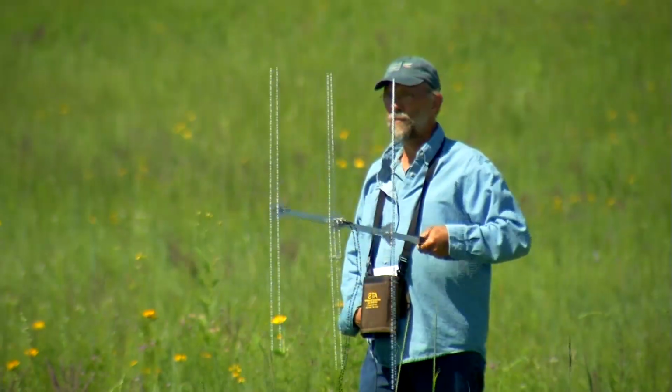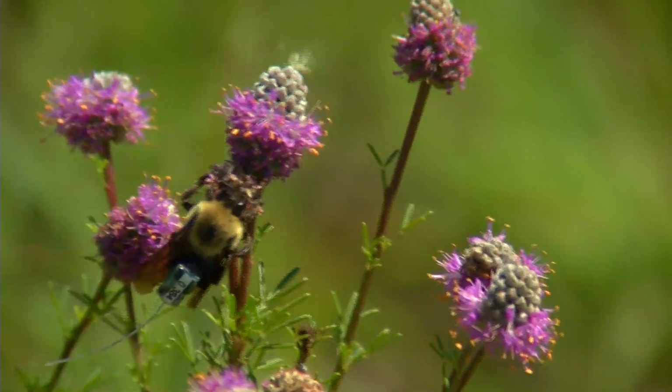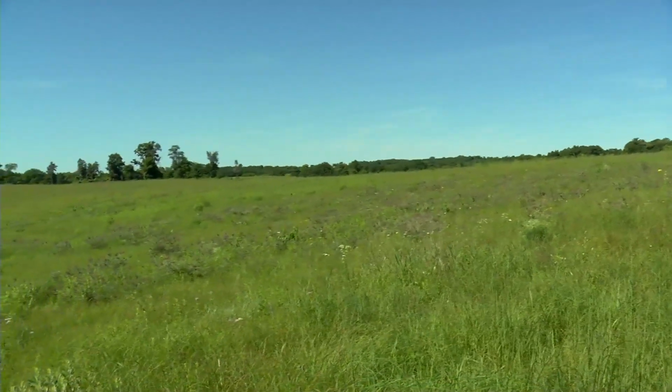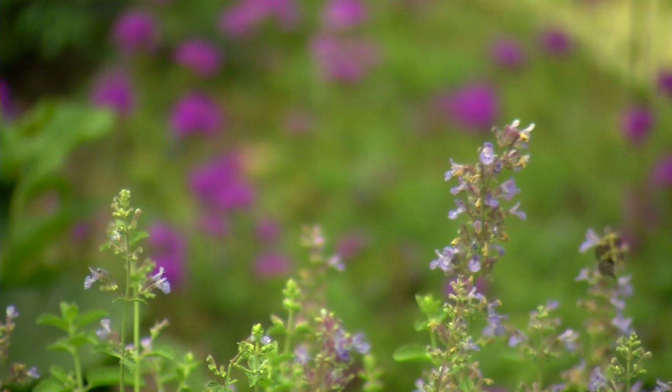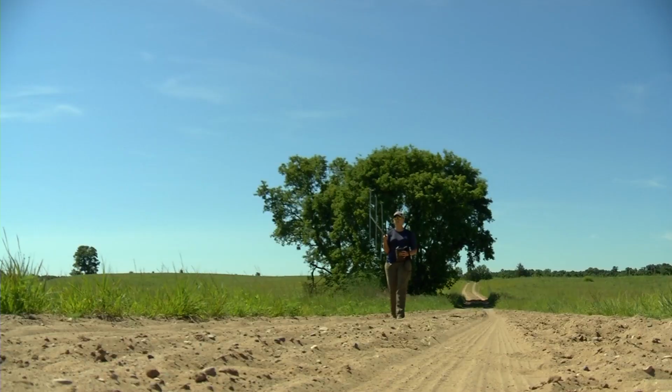The information the Park District learns from the bees could help future management of parks like this. We are very good at planting flowers and getting lots of flowers out here. But are there things that the bumblebees need or the butterflies need that are different than just getting a lot of pretty flowers? And so we want to make sure that our prairie is healthy for all the animals that live here.